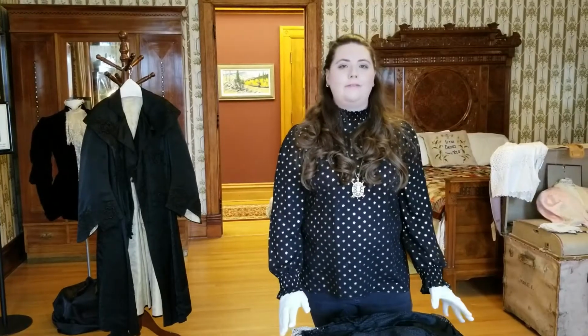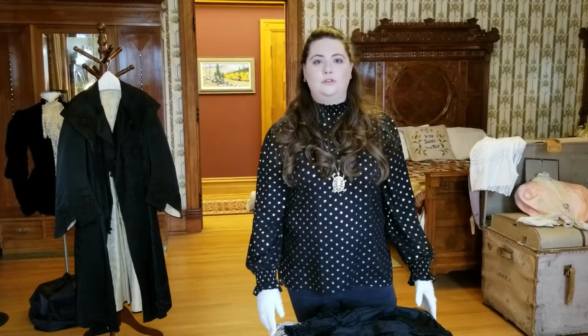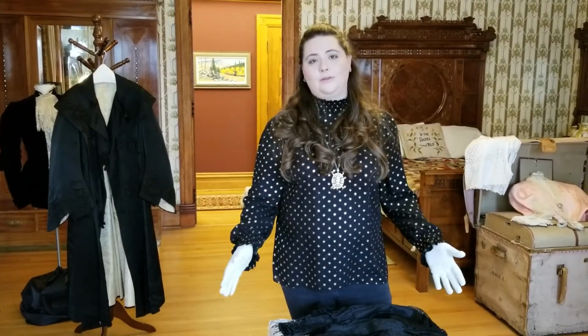So there's a small feature exhibit in this room, and it's about Amy Strong, who was a seamstress that came to live with the Ivinsons in 1903 around their 50th wedding anniversary. She actually lived with the Ivinsons for a year while she was constructing several garments for the Ivinson family, and most importantly, Mrs. Ivinson's anniversary gown.